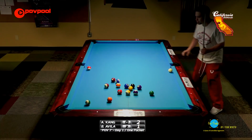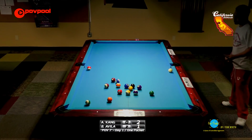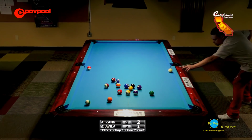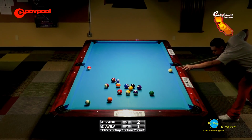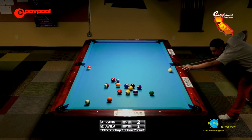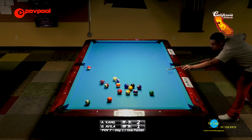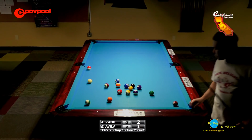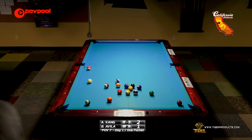Either way, this has been a real long match between these guys. Longer than normal. Haven't been any real big runs. Lots of 2 and 3-ball runs. That's really about it. Well, I got a feeling that Amar can make that 14 ball.